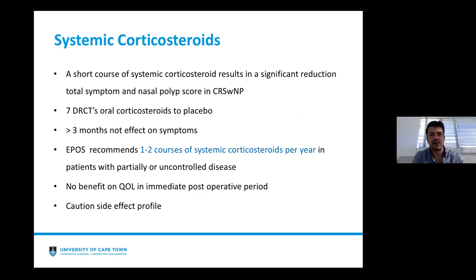Short courses of systemic corticosteroids result in significant reduction in the total symptom and nasal polyp score in patients with polyps. There are 7 double-blinded randomized controlled trials comparing oral corticosteroids to placebo, and they've been shown to be effective, but only for a short duration, and after 3 months, they don't have any effect on symptoms. So EPOS recommends this as an adjunct, 1 to 2 courses of corticosteroids per year in patients who are partially or uncontrolled. The requirement of more courses really defines a patient as difficult to treat chronic rhinosinusitis. In the post-operative period, there's no benefit to give a patient a short course of oral corticosteroids post-endoscopic sinus surgery. And of course, there is the side effect profile to consider.